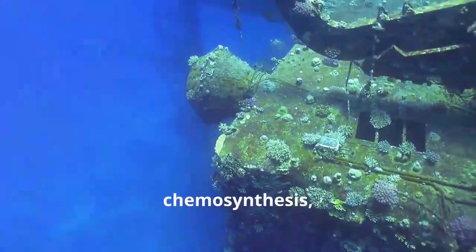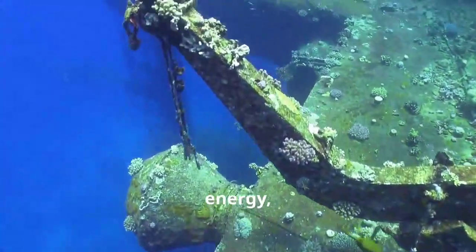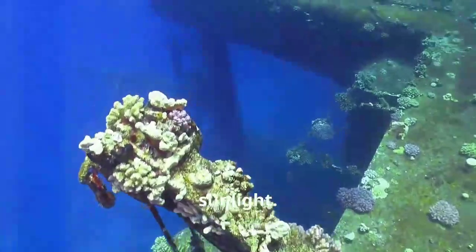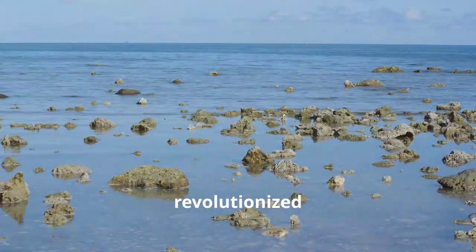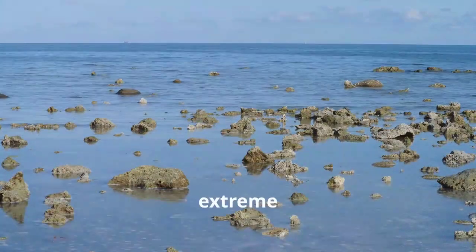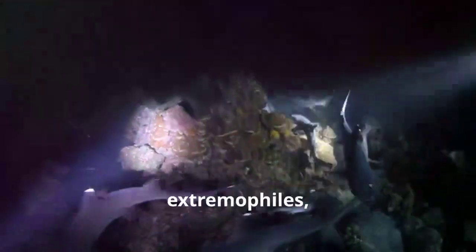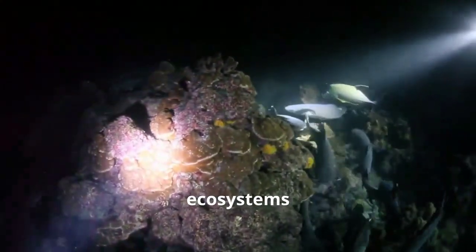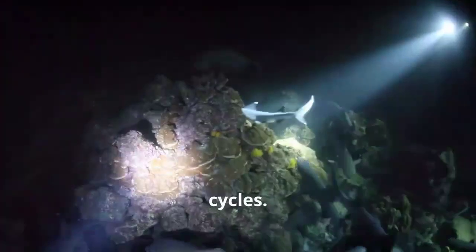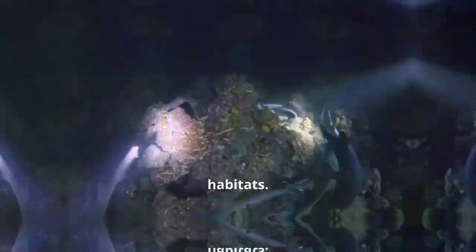These organisms rely on chemosynthesis, a process where bacteria convert chemicals from the vent fluids into energy, rather than relying on sunlight. The discovery of these ecosystems revolutionized our understanding of life's adaptability and the potential for life in extreme environments. Since then, research at hydrothermal vent sites has expanded our knowledge of deep-sea biodiversity, extremophiles, and the role of these ecosystems in the global biogeochemical cycles. Continued exploration and monitoring help us understand the long-term sustainability of these unique habitats.